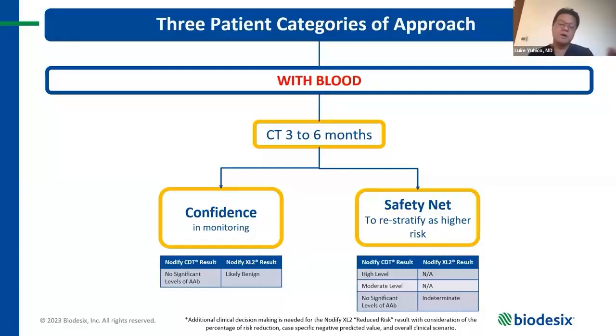Let the patient's biology tell us that, yes, I think you made the right choice. Therefore, when we send someone for tracking in 3 or 6 months, we order the Nodify lung test. The Nodify lung test may have several results. Ideally, we would like a result of likely benign. We know that the likely benign with 98% certainty will be benign in 2 years.